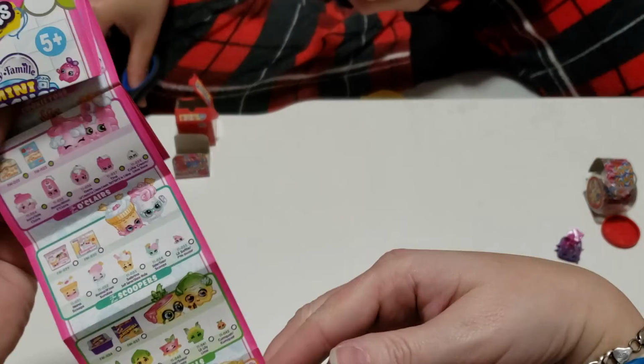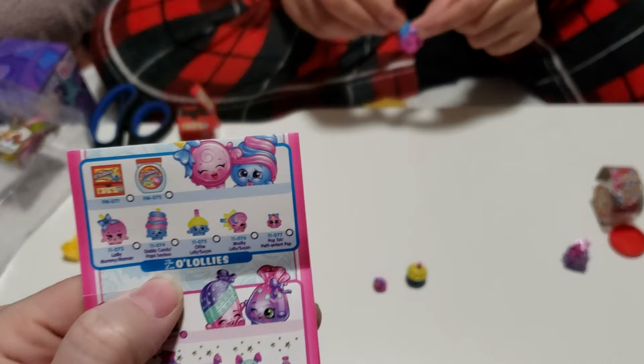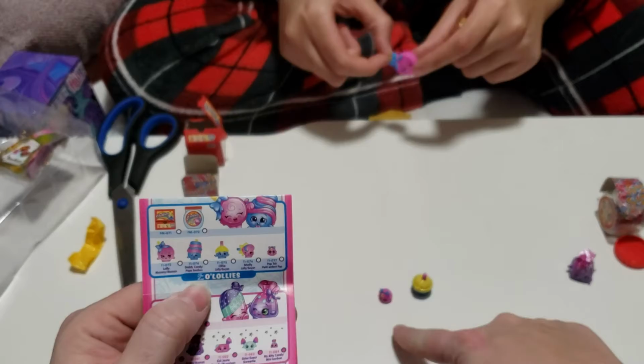Oh, lollies. Here we go. We got these ones here. Oh, I want that. All right, we got Ollie Lolly and Pop-Tot. So we got this one, Ollie Lolly and Pop-Tot. Oh, little baby. And then we got this one.